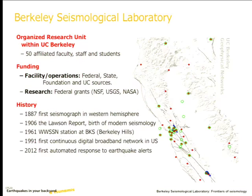And then in 2012, we had the first automated response to earthquake alerts, that being BART, right? We have an earthquake alert, earthquake early warning, puts out an alert, BART trains stop automatically without human intervention from this automated alert.